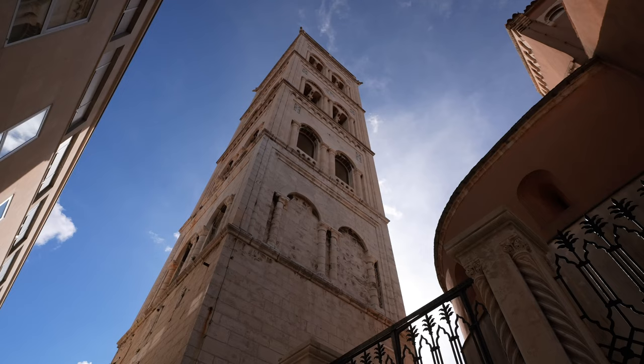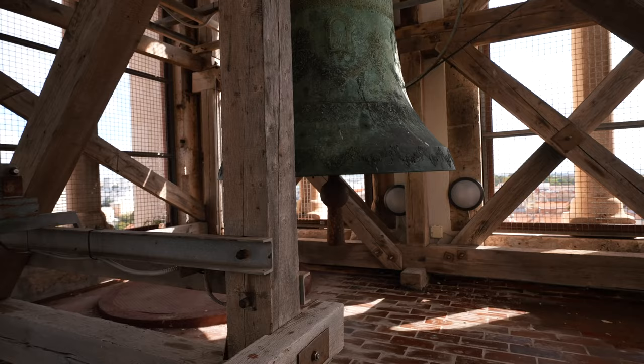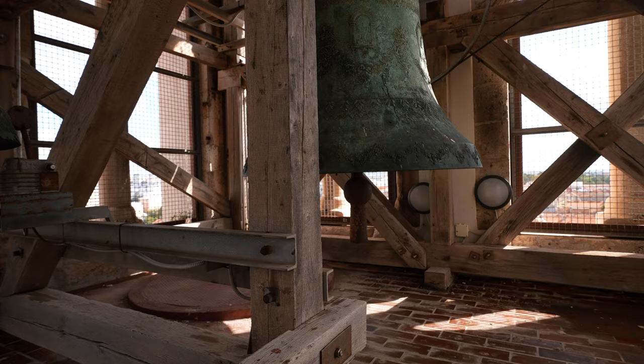I can't even imagine how loud that is up there right now. Those bells. I'm so glad I missed that because you can see the bells when you go up there. There's like a little landing where you can see them. That is probably way too loud for me. You just barely missed it, too. I did.